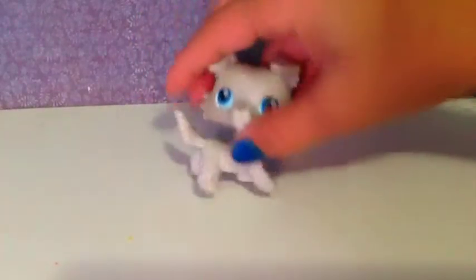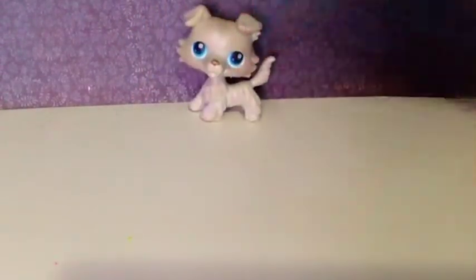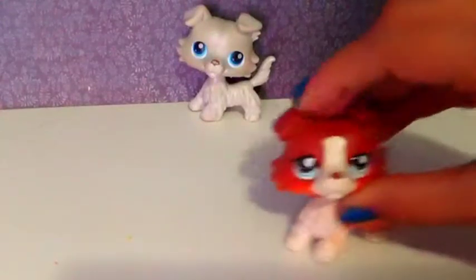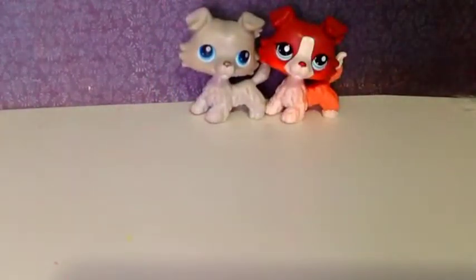So this is my first LPS collie. Has an S on the bottom, but yeah. Then my second LPS collie is this one. I've had her for a very long time. Same with these two. Now the rest here I've ordered off eBay.